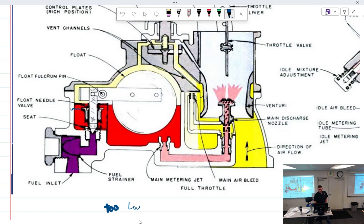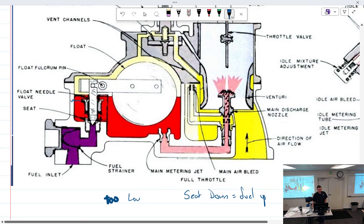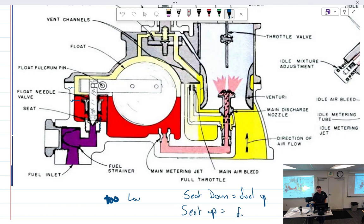So you do that by adjusting the height of the seat. Height of the seat, you can move that up or down. Do I want to make that seat go up or down? Down. So if I bring the seat down, seat down equals fuel up, it's backwards. And the opposite is true. If the fuel level was too high, then I need to shut the fuel off sooner, so I would raise the seat up. So seat up equals fuel down.